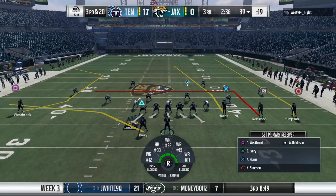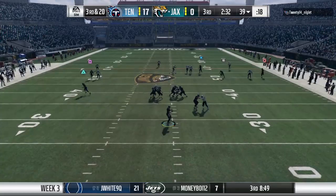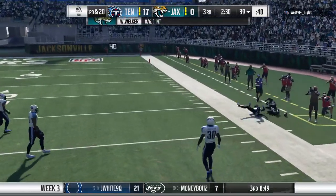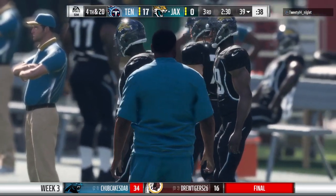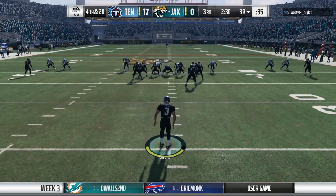Here we go. 3rd and 19. Now on 3rd and long, they'll look to throw. He's going to fire this thing deep down the right sideline, and he couldn't hang on to it through the contact. Incomplete. Another drive comes and goes, still nothing on the scoreboard.